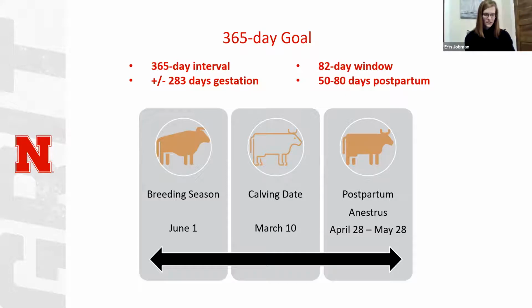Now, some of those days are already spoken for as well, because there's a period known as postpartum anestrus. This is an unavoidable temporary state of infertility following calving, in which the cow recovers and prepares for the next breeding season. Postpartum anestrus lasts 50 to 80 days on average for a healthy, mature cow. This time period will increase if cows are thin, and heifers increase that number as well. So you can see how the 365 days fills up pretty quickly.